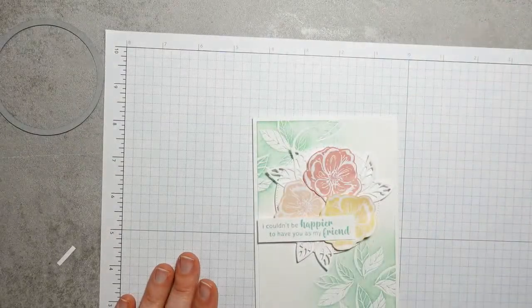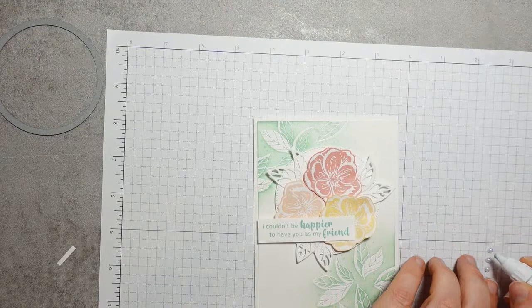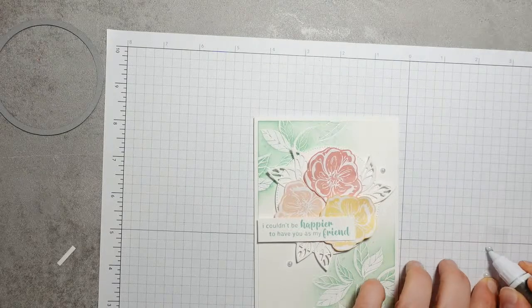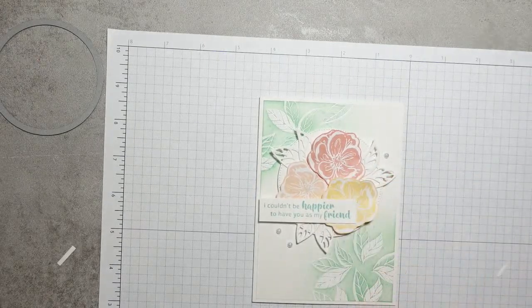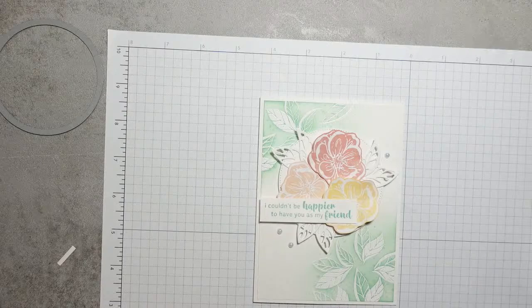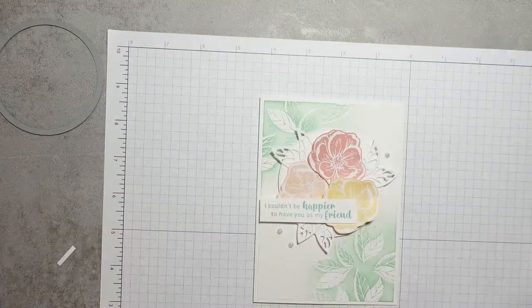So all we need now is some more of those iridescent pearls, which I've got 3 left. 1, 2, 3. I actually think I prefer the iridescent pearls to the rhinestones. And a little bow. Probably doesn't need a bow, but while it's out.